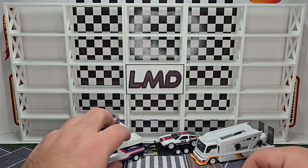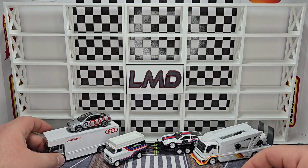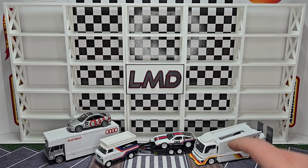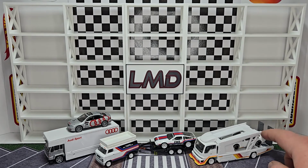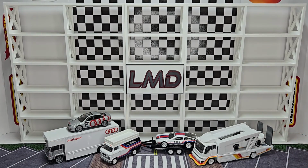So there you go. That is Team Transport 2025 mix number 2. It's a pretty good mix. This hauler, very, very nice. The Soarer is very, very nice. It's just a good mix. These were found at retail, so go out there, grab them, pull them off the pegs, and enjoy them.